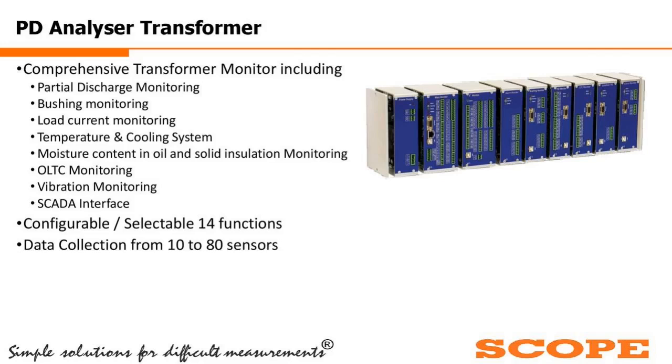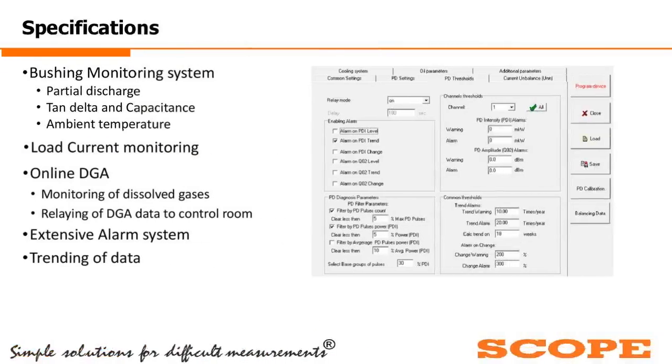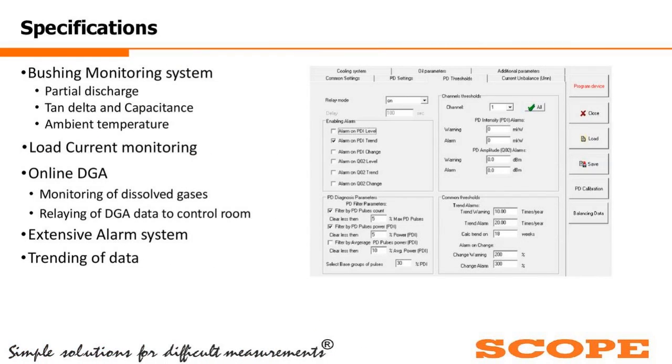Then comes your PD analyzer for transformer. It has adaptability to 80 sensors: temperature, humidity, all kinds of sensors can be taken in this module. In fact, if you have online DGA mounted on your system, that input can also be relayed to your SCADA system or whatever display or monitoring unit you are using. You can do partial discharge monitoring, bushing monitoring, load current monitoring, everything that is possible to monitor in a transformer can be supported by this solution. This is again the software interface, showing how the values are displayed.